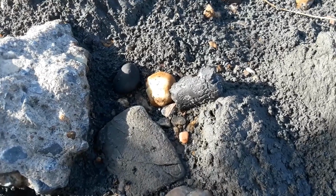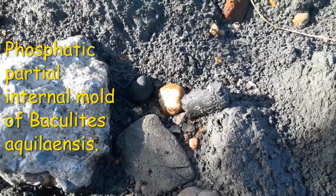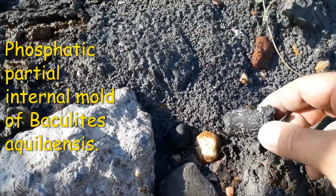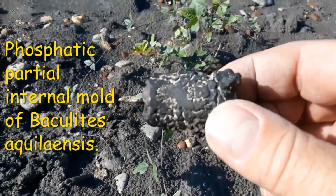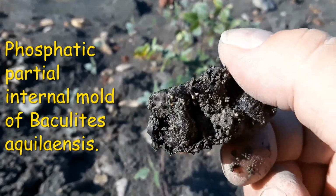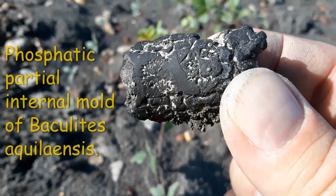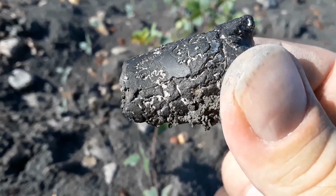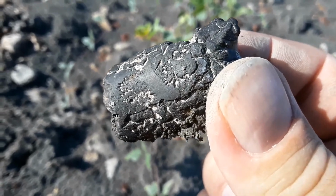Okay, we're just down from that other piece of baculite, the one that was kind of gray in color, and this is actually a piece of a black one, which is more common for the area. It's got the nice suture patterns on it and so forth. We'll clean that up. I do like the puzzle pattern on that one. It actually looks like it's been beat up pretty much from the river.